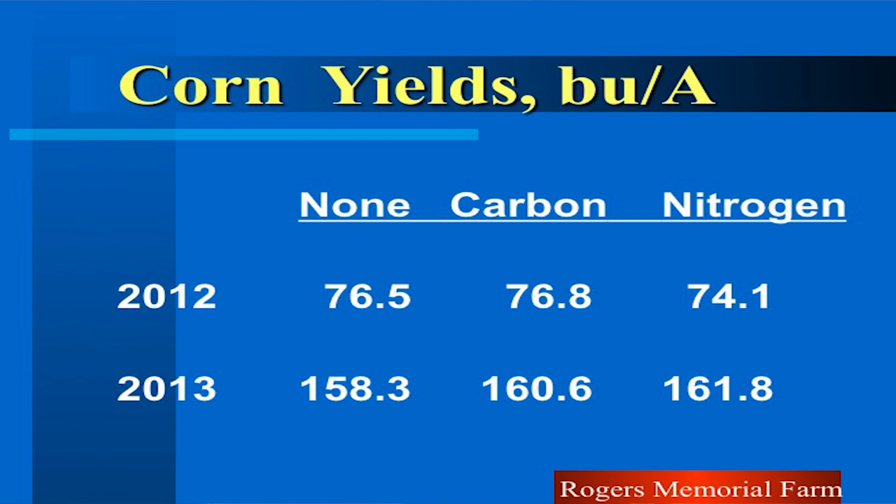And I say that because what happened in the drought year? 76, 76, 74. Drought year, 2012. Didn't hurt me. Everyone says the covers are going to hurt you in a drought year. The year after the drought, a little extra residue there. It actually, a couple bushels, not bad.